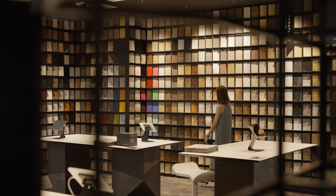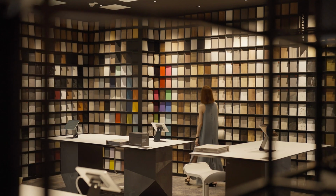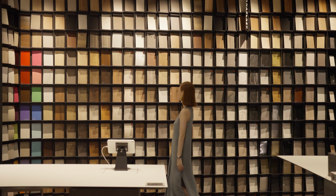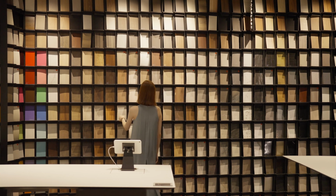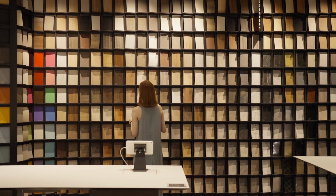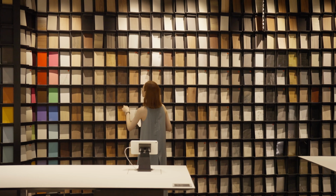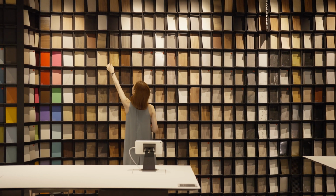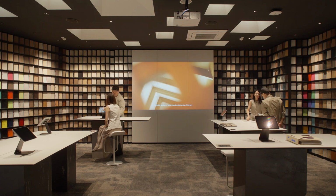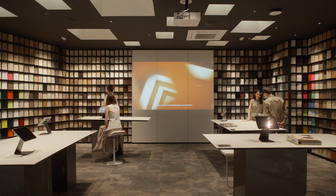When you step into the library, you will get a full glance of our entire laminate collection, showcasing a total of 900 designs. It is created for an immersive material selection process. Visitors are free to pick out samples and make comparisons. It is where most people start the material selection process. The library is designed to house multiple groups at the same time.